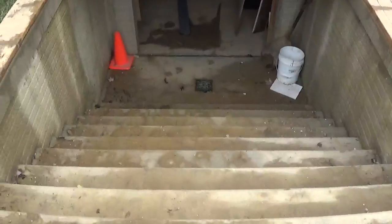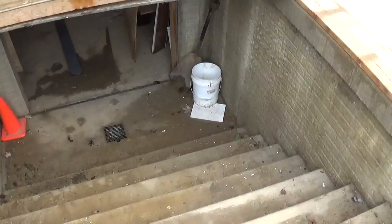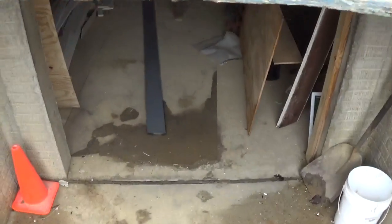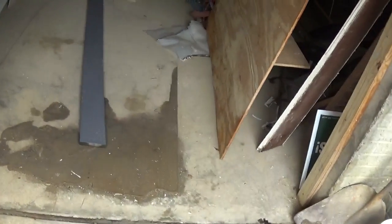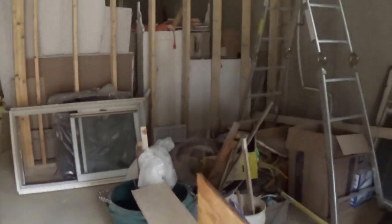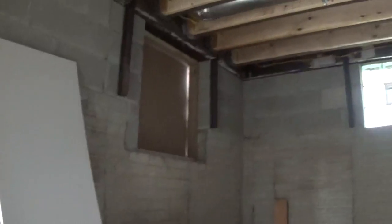So let's go down in here. I think there's enough light to show the way. Duck down, and we're now in a basement. And it's a mess, I know. But I thought with the daylight streaming in between the rainstorms, I could give you a quick look.